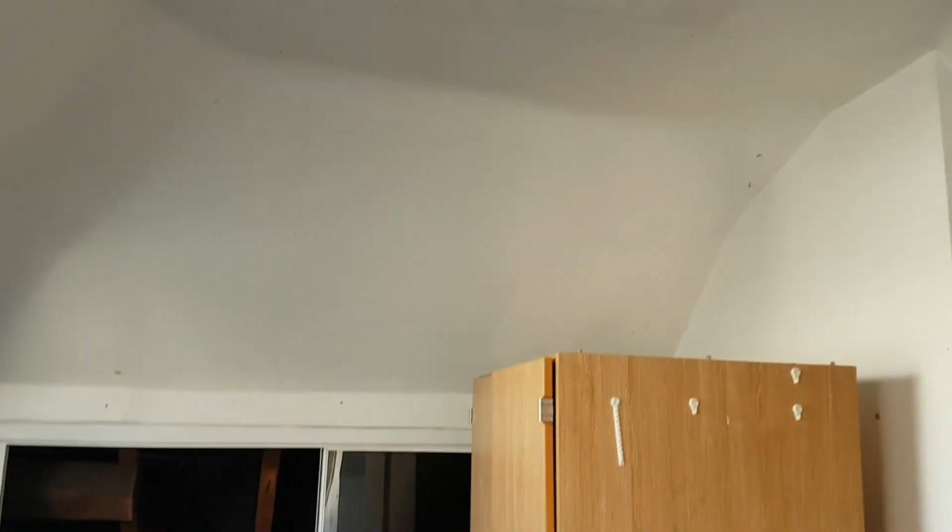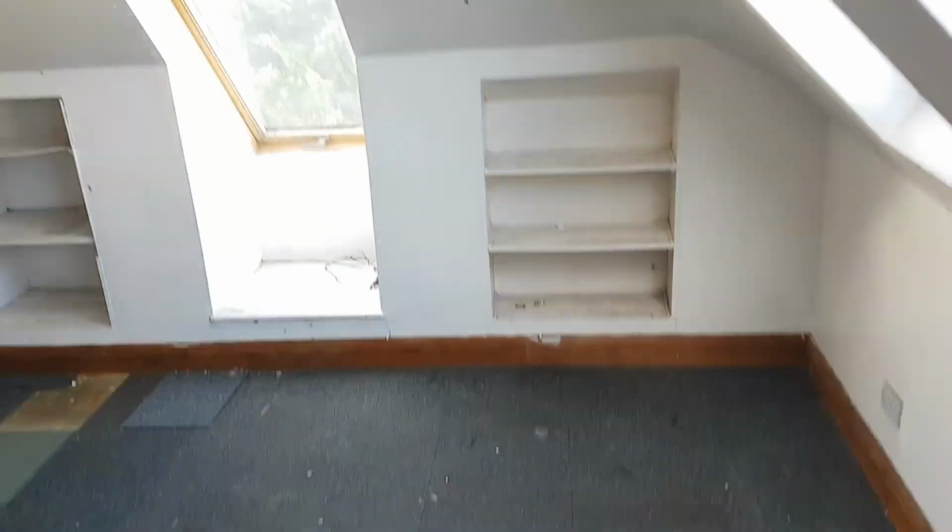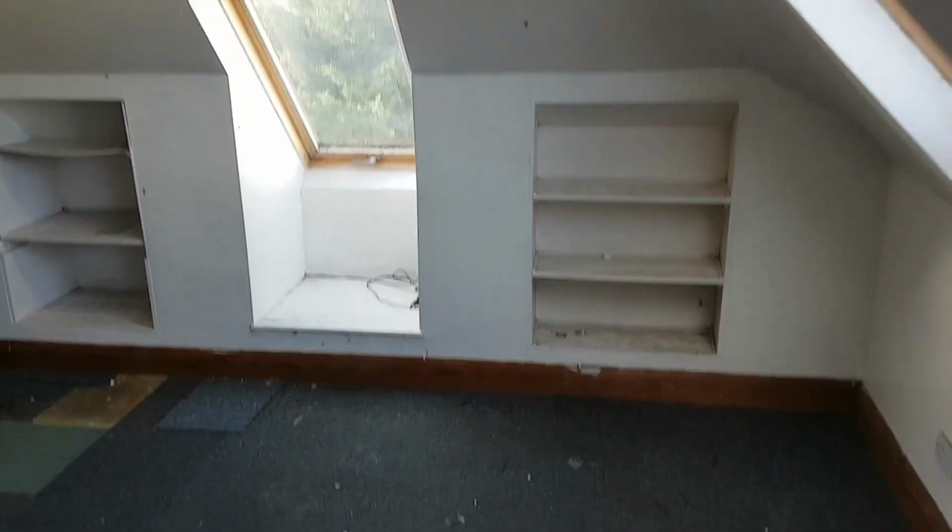So here we are in the loft conversion. The first question that my friend asked was, are there structural drawings for this? The agent wasn't too sure, which suggests that it might not necessarily have building regulations in place for it. We just don't know, really. There didn't seem to be much history on the property.